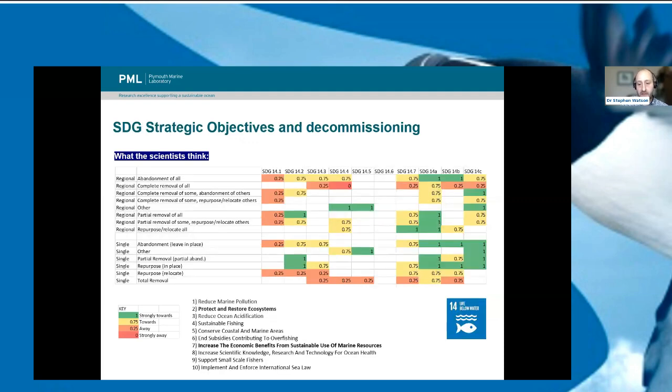This time we asked them about life below water, the SDG strategic objectives. If we look at the objectives specifically relating to environmental net gain targets, such as protecting and restoring ecosystems and increasing economic benefits, we again find that scientists generally had a quite positive overview that different decommissioning options would move us towards these targets. Although, again, total removal and repurpose in place were generally thought to be fairly negative.